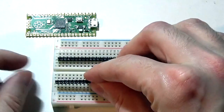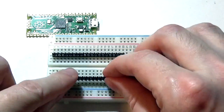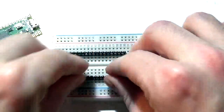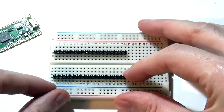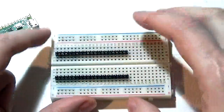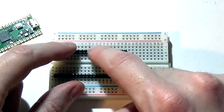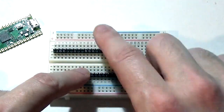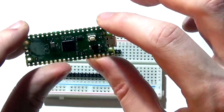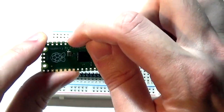I need to space these, I think, a little bit wider than the Pico board. Make sure those are down, so they're lined up correctly. And we've got the divide of the breadboard in the middle. So electrically these pins are isolated from these pins. There's no through connection. The Pico board has these little perforated edges.